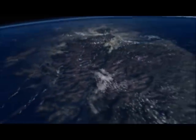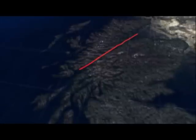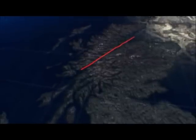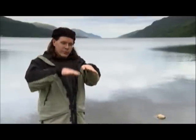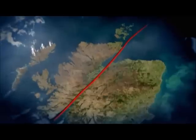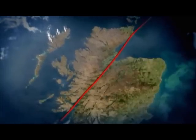It runs for more than 300 miles right across Scotland, slicing the country in two. Loch Ness exactly follows the line of the Great Glen Fault. The Great Glen Fault, it's not a thrust fault like the Moyne thrust where material has been pushed up over. It's not a normal fault where material drops down vertically. It's lateral motion. The Great Glen Fault is Scotland's version of the San Andreas Fault. It's just 400 million years older.